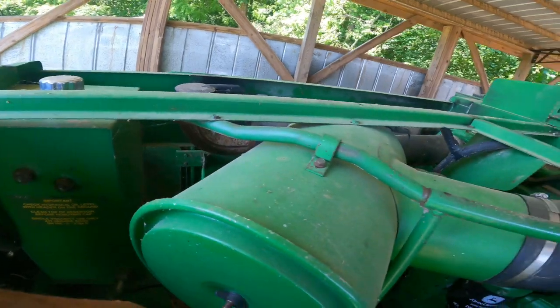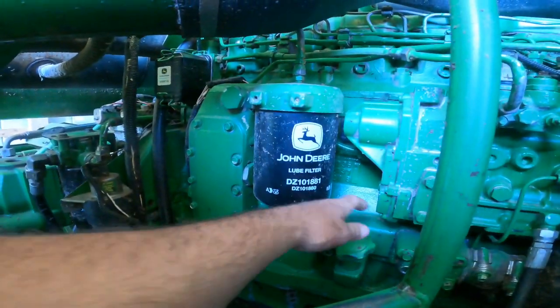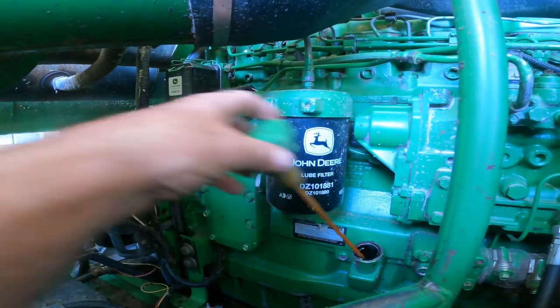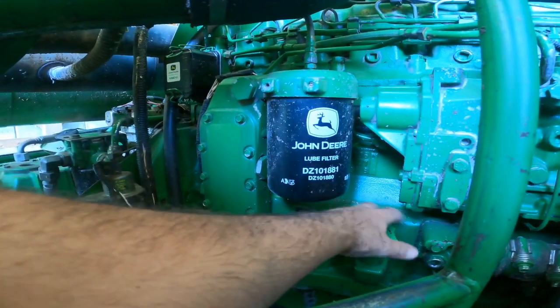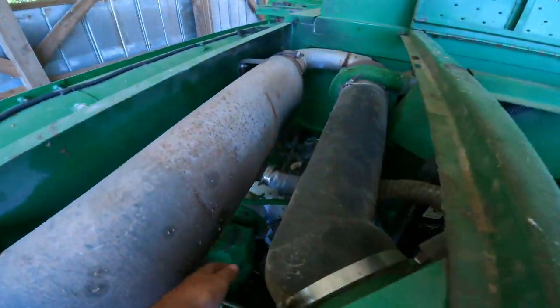We add a little hydraulic fluid. Gotta check the motor oil. Good on motor oil. Check the gear cakes.